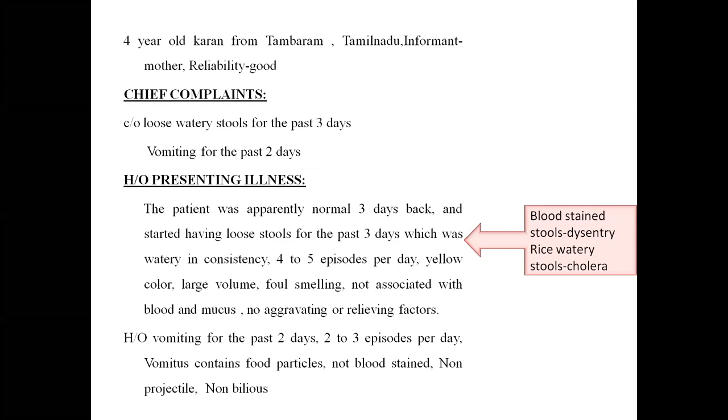The child was apparently normal 3 days back and started having loose stools for the past 3 days, which were watery in consistency, 4 to 5 episodes per day, yellow in color, large volume, foul smelling, and not associated with blood and mucus. There were no aggravating or relieving factors. The description of the stools is mainly to differentiate small bowel diarrhea from large bowel diarrhea.